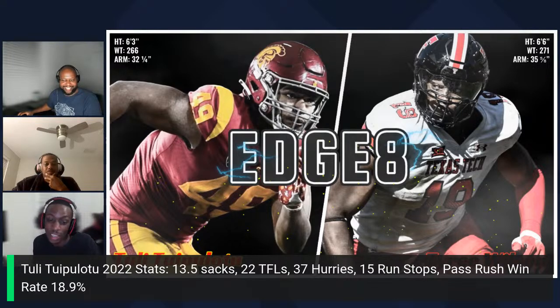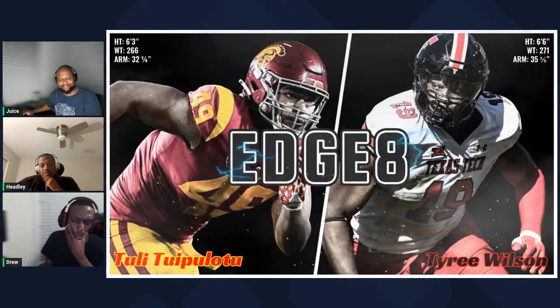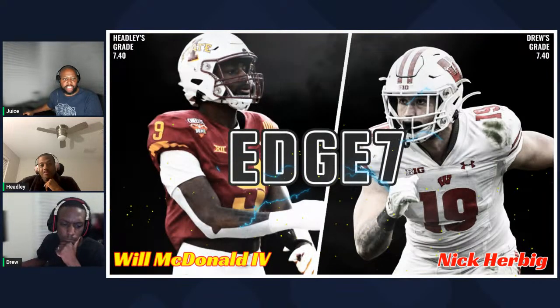And it's funny, I thought he was the best defensive player. Not that the defense was good, but he was by far the best defensive player. And I think the second best player was a linebacker they lost at some point during the season. But yeah, it wasn't even close. He did everything for that defense outside of playing corner and safety, bro. It's crazy. All right, we move on to edge number 7.